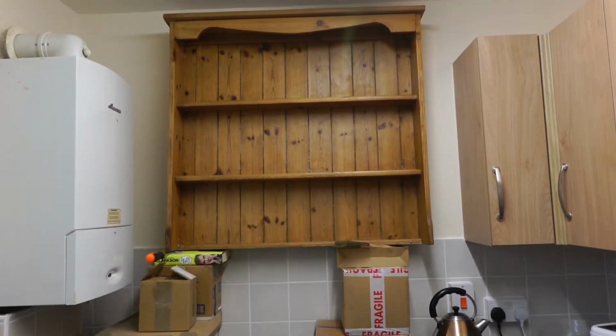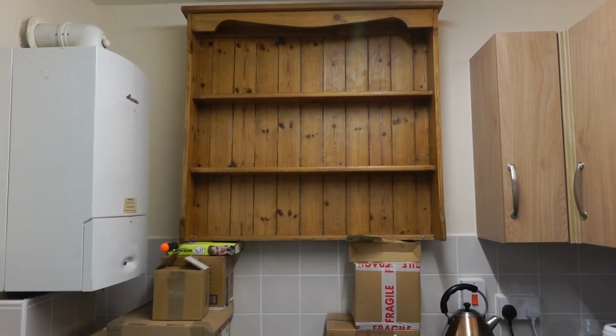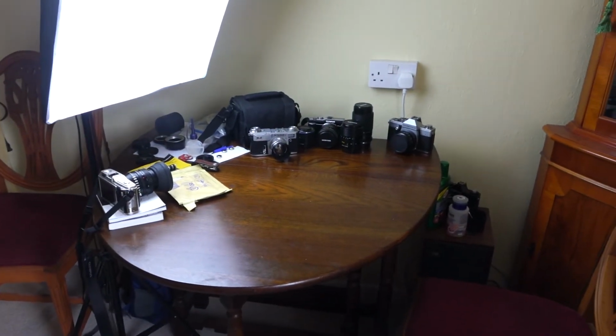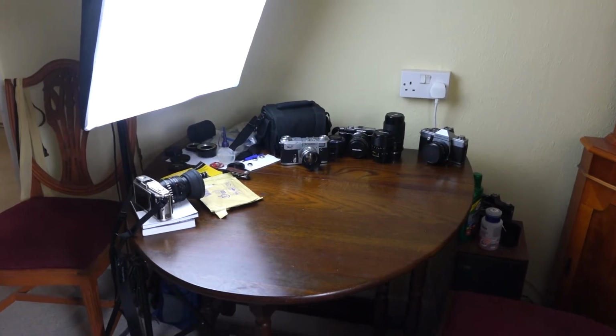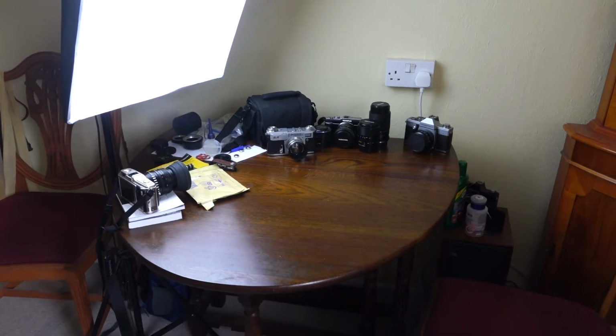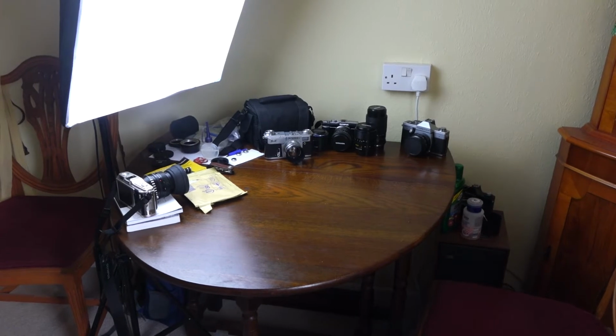Now the other thing is this unit here would be far more useful now in my studio, because I'll show you. Now although this table is rather nice, I have photographed it quite a lot now, and I don't really want to make any more pictures with this table surface in it. So the next thing will be to cover it with something, and if I cover it with something, well, you won't see the table anyway.